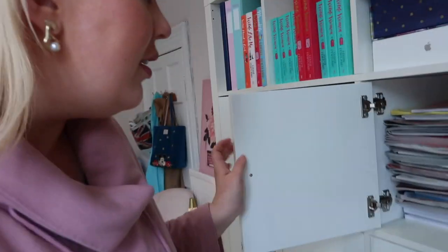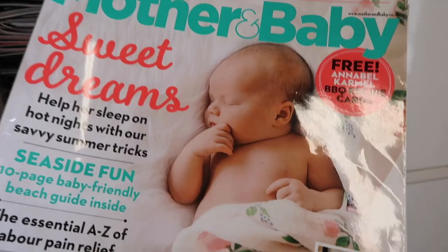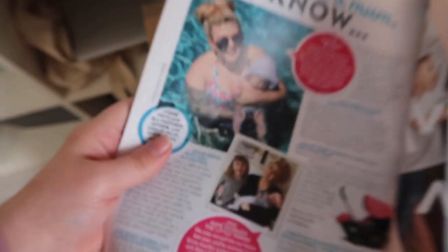I don't know if you know this. I think oldie but goldies will know this. But part of the stuff that I do with my life is I do a bit of freelance writing. I used to have a column in Mother and Baby magazine. In fact, I might have some Mother and Baby magazines in the cupboard over here. I've got a... Yes, look. This is my cupboard of things I've been featured in. Here's a Mother and Baby magazine. There we go. A bad day doesn't make you a bad mum. No, it does not. Look at Pearly.